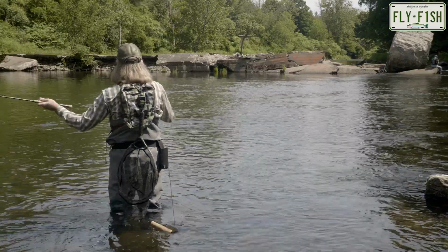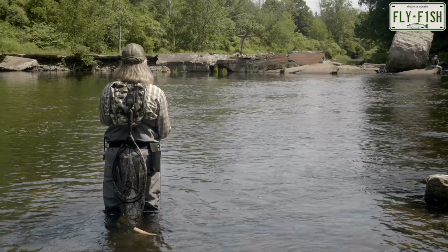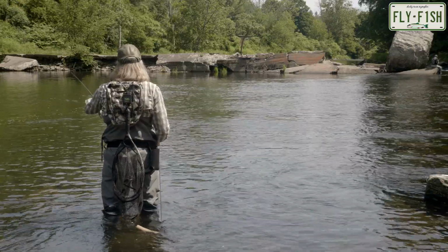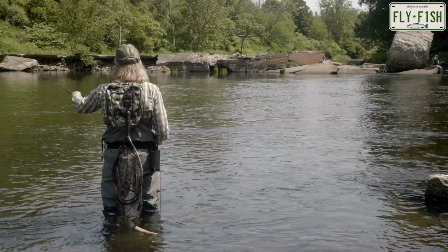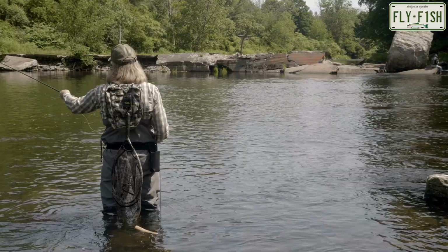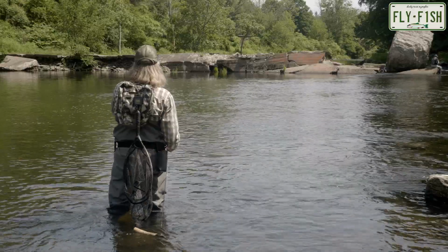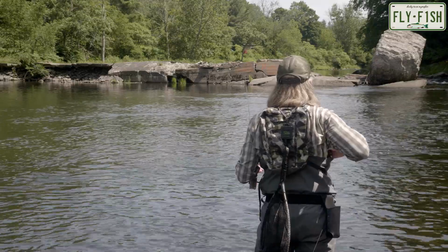Not my best spot right here, but I have caught fish. And this is where they stock them, so should be some fishing left. There's one rising. Alright, just jumped up a little bit more.